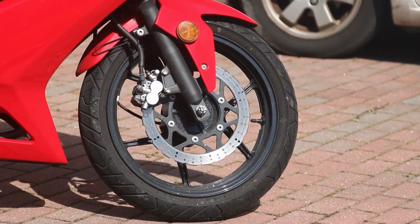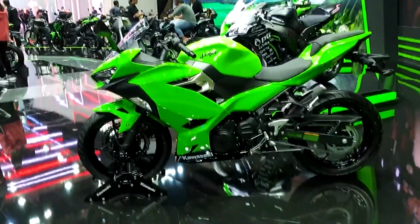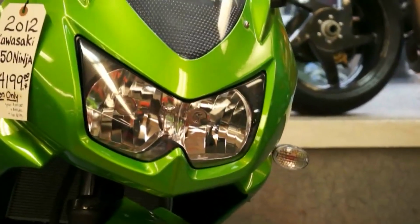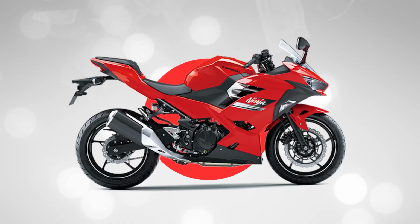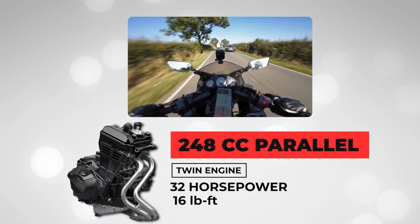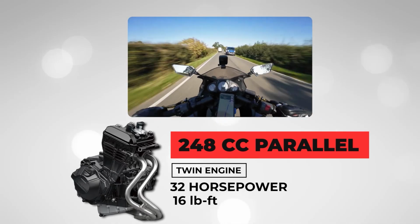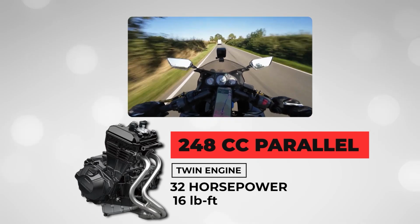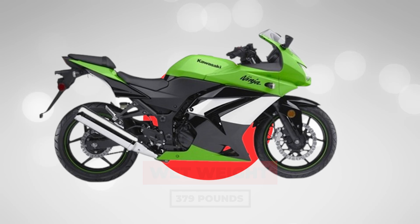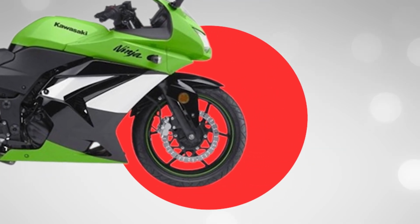However, times have changed. With the motorcycle market evolving, the Ninja 250 is now a tough sell for dealerships. Once hailed as an ideal starter bike, it has become increasingly hard to move off the showroom floor. Originally priced at around $4,000, the Ninja 250 features a 248 cubic centimeter parallel twin engine, delivering 32 horsepower and 16 pound-feet of torque. The bike weighs approximately 379 pounds, with a soft front suspension and a single front disc brake that lacks modern stopping power.